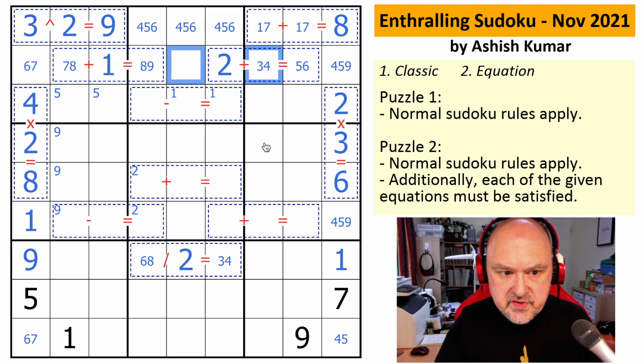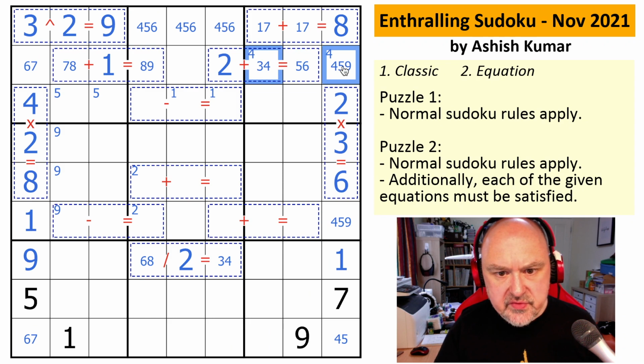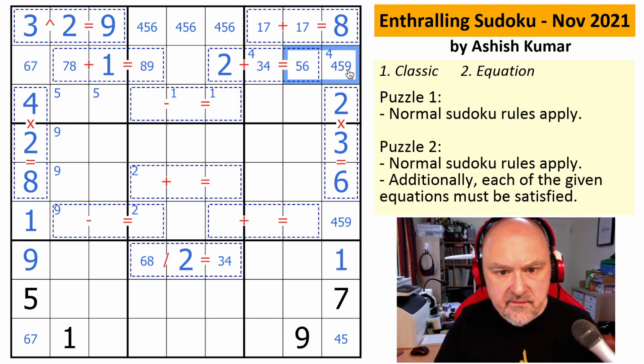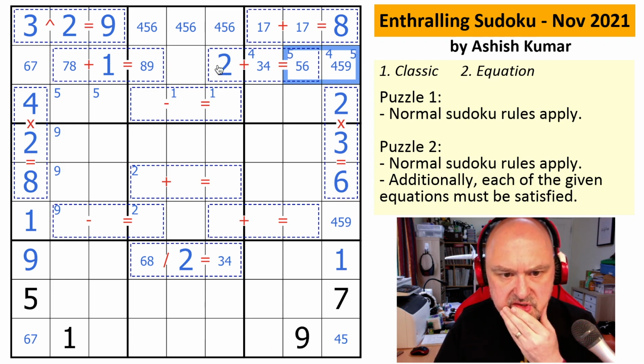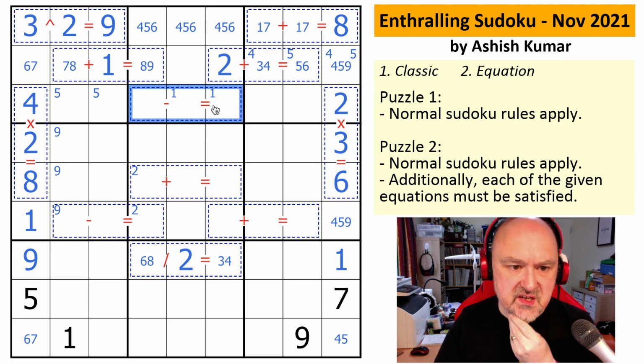Three is in one of those two. Four is in one of those two. 5 is in one of those two. So this is either 2, 4, 6 or 2, 3, 5. Ugh. This can't use 2, 4, 5, or 6. So this has to be more limited now, right?